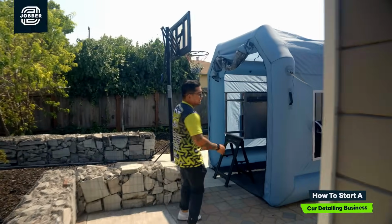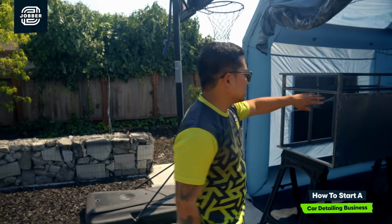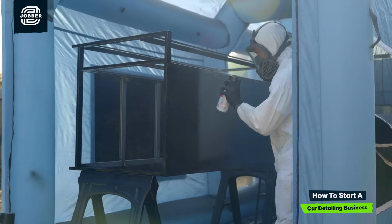All right, so we just finished a setup for a Ford Transit high ceiling. This one goes to Texas, so it's ready for painting. It's already sanded and degreased. I think we're gonna finish it today and then ship it on Friday.